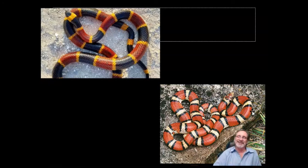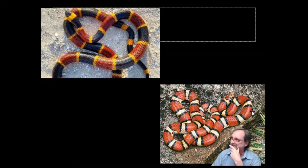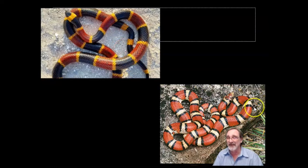And there's an old rhyme the cowboys had to remember. Wait, is this a deadly poison coral snake or is this just a harmless milk snake? And it goes like this. If red touches yellow, you're a dead fellow. Red touches black, you're all right, Jack. Okay, so anyway, that's warning coloration and mimicry and a little Western cowboy history.